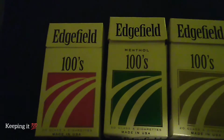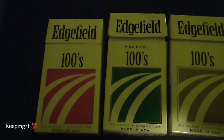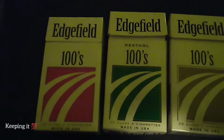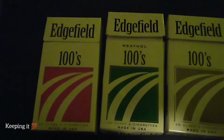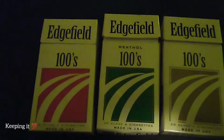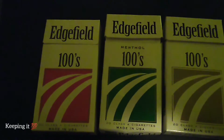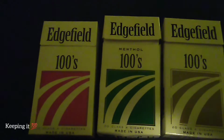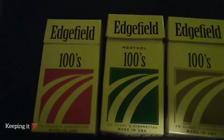It's not a very popular brand. It's actually considered an economy pack of cigarettes. But the difference between these and most economy cigarettes is that when you smoke an economy cigarette, it tastes like a cheap economy cigarette. But this one, the Edgefield, surprisingly, is in my opinion a very good grade of tobacco. They are made in the United States. It's a good grade of tobacco, and probably more important than anything else, guys.